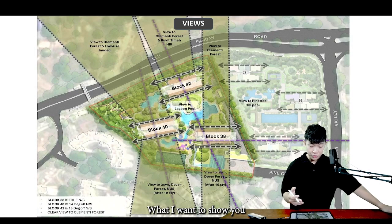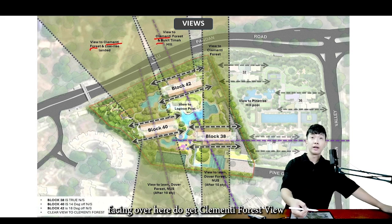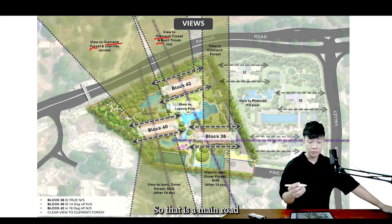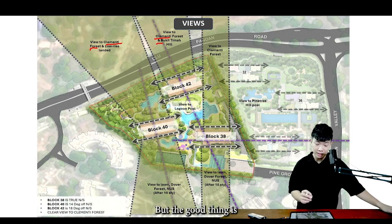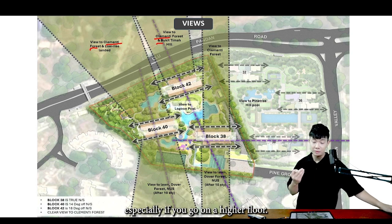For this, what I want to show you is that for different blocks, what's the different views. So as I mentioned, Clementi Forest is over here. So units facing over here do get Clementi Forest view. Block 42 is the closest to Ulu Pandan Road, so that is a main road. So the lower floors may get a bit of the road noise, but the good thing is that we are also elevated. The noise may be minimized, especially if you go on a higher floor.